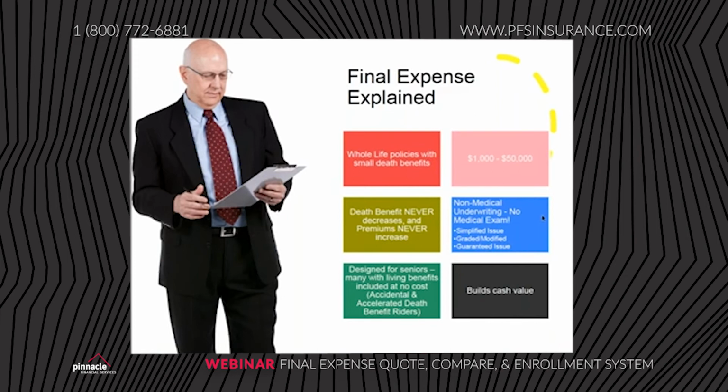With these being whole life policies, they're actually going to build cash value. Okay, so that's almost like a little bit of a savings plan, where a portion of the premiums your clients pay goes into this cash value accumulation fund that they're able to use at any point during the life of the policy. So if they want to take out a policy loan or surrender the policy, they would get the amount that is in that cash value.